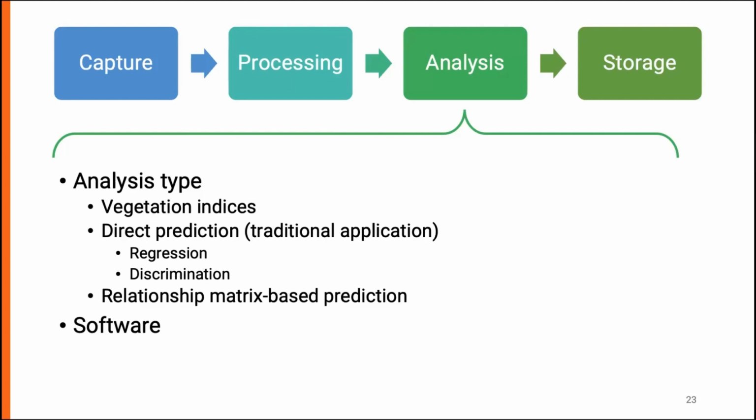So once you've got your data captured and pre-processed, you're finally ready to do some analysis. There are, I'd say, three main types of analysis that you can do with near-infrared spectra. There are, of course, many other ways that you can visualize and play with the data, but three main ways that this might be useful for plant breeding. And so I'm going to just walk through those today.